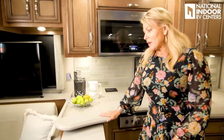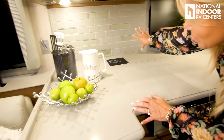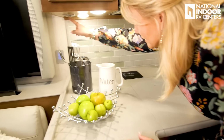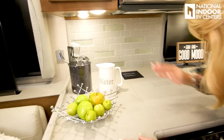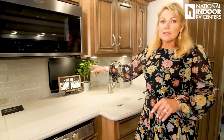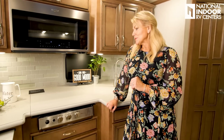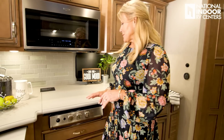Now look at the beautiful countertops that you get with the Kountry Star. Lots of space. I love the backsplash. We also have our two 110 outlets, our LED lighting. More outlets here. We have our kitchen window, which is really nice if you're in the kitchen working away. It's kind of nice to be able to look outside and see what's going on outside so you don't feel like you're missing some of the fun.